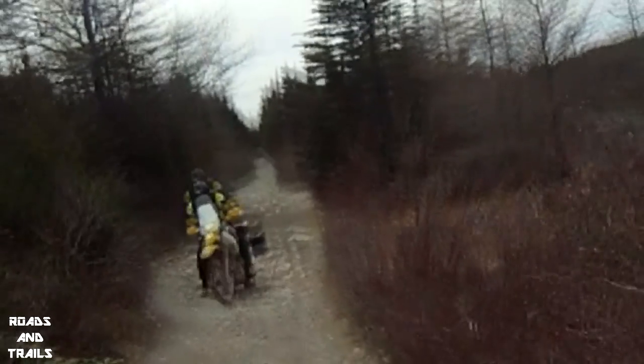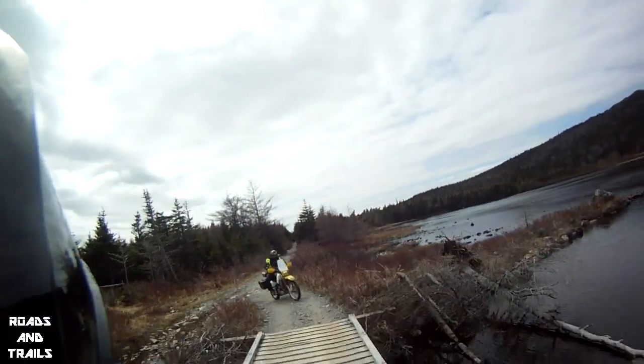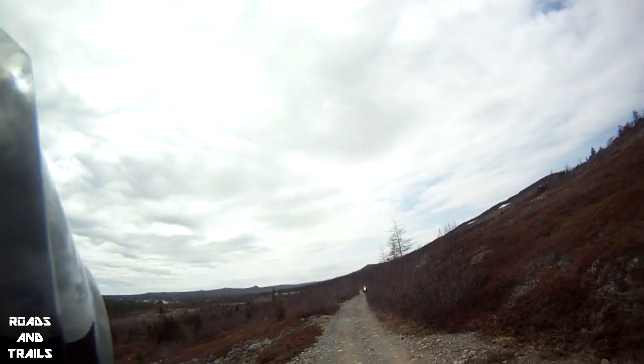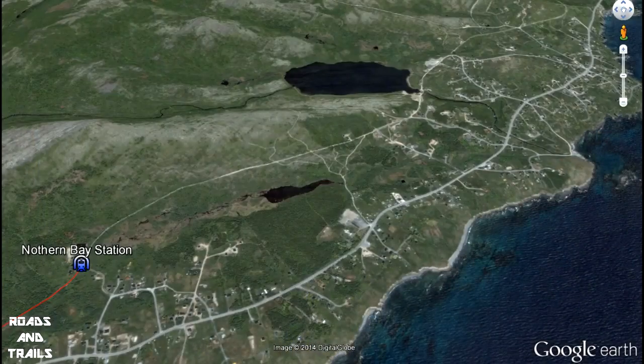Tim caught a bit of air, glanced off a rock, and he saved it. Crashed through a little tree there. The old Tim boy, he's one with the old DR, I tell you. He can handle that bike. Great job there, Tim. Anyway, a little bit down here, we decided to stop and get a few pictures.